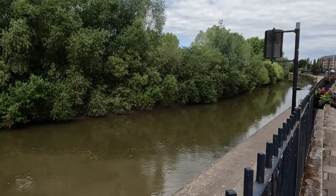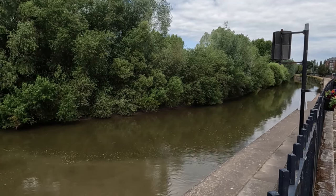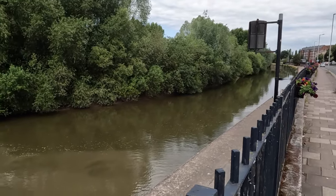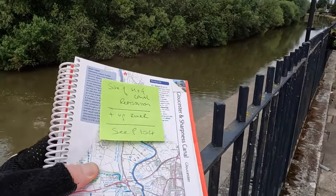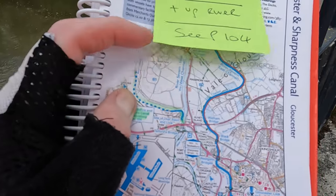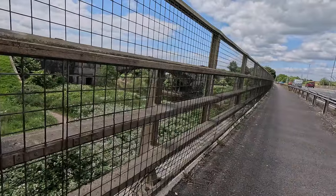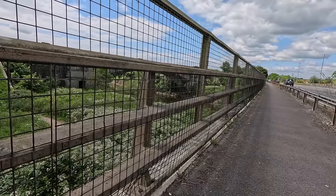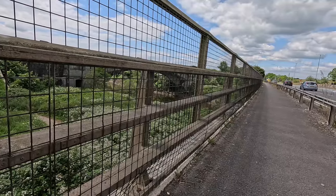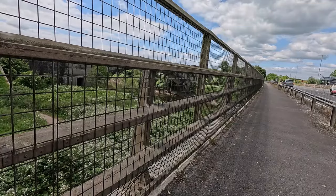I'm going to try and find where the Herefordshire and Gloucestershire emerges here at Gloucester. According to my Nicholson guide, it looks like there might be a short distance of canal, just where my finger is. So I'm going to see if I can find out now. Well, I'm crossing the river again, and I think that agrees with the map in my Nicholson guide. So I think we might be getting quite close now to the Herefordshire and Gloucestershire Canal.